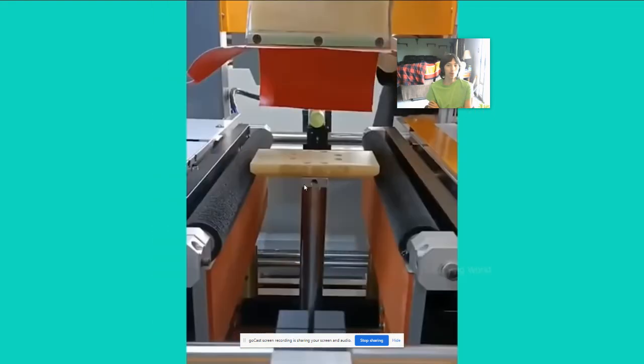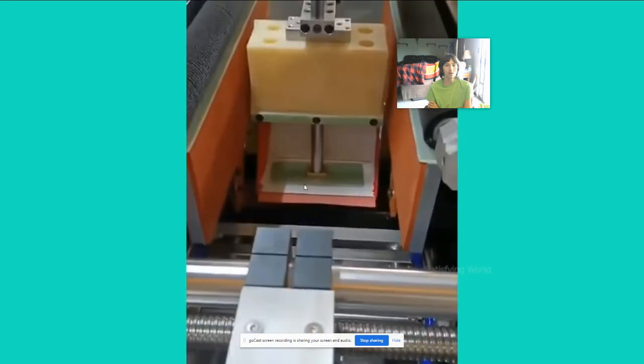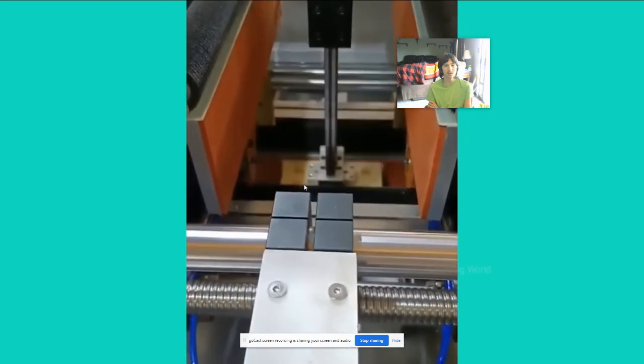Guys, ooh. The layers they're using to make those.